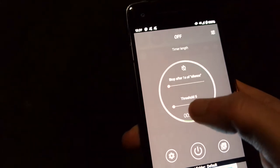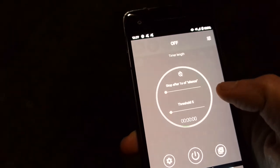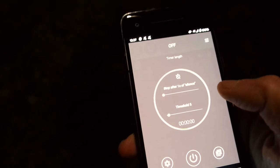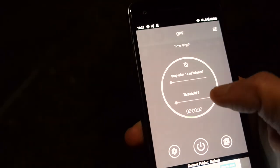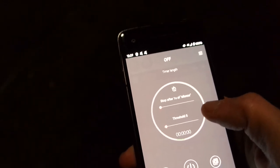And if it's at zero, that means it picks up all sounds. But if it's at 100, that means it picks up pretty much nothing, unless there was an aeroplane flying past, it would pick that up because that's pretty loud. And I've got it set at 5. It says anywhere from 3 to 8 is probably the best to record sleep sounds.